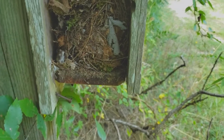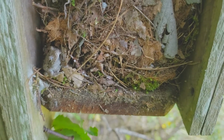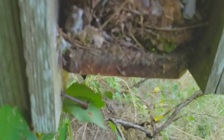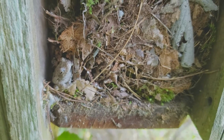Oh, there's a frog in here. I don't think I've ever seen a frog in a bluebird nest, but there is certainly one right there, and happy at it. But this is not a frog house, this is a bluebird house, so Mr. or Miss Frog, you're going to have to find a different habitat here shortly.